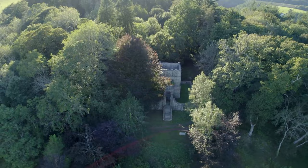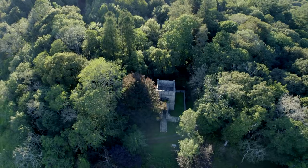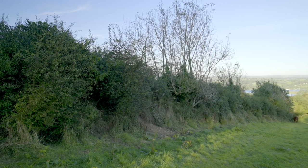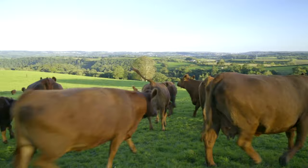This landscape is so beautiful, and I'm lucky to be visiting Pentilly in the early autumn. Just the right time of year to go foraging for sloe berries in the hedgerows. What I didn't realize was that the hedgerows are surrounded by cows.